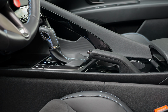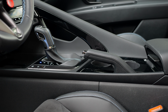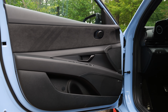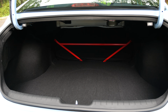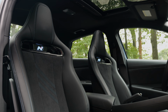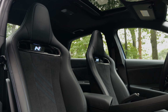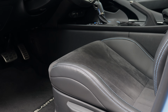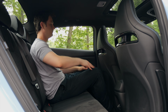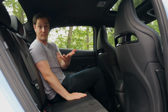Now, the usability. At the end of the day, this is an Elantra, so the storage in the center console and under the armrest are pretty good. I can't really complain about the door pockets either, and the trunk is massive for a compact sedan. There is a strut brace, but you can get around it and still fold down your seats. Now, the buckets up front are pretty good, and they hold you well and are relatively comfortable. They're manually adjusted, as they should be in a performance vehicle, but I wish I could sit a little bit lower. Now, moving to the back, no complaints there either. 2 adults will fit there without any issues, as will a car seat. And again, from a practical standpoint, this thing makes a great daily.